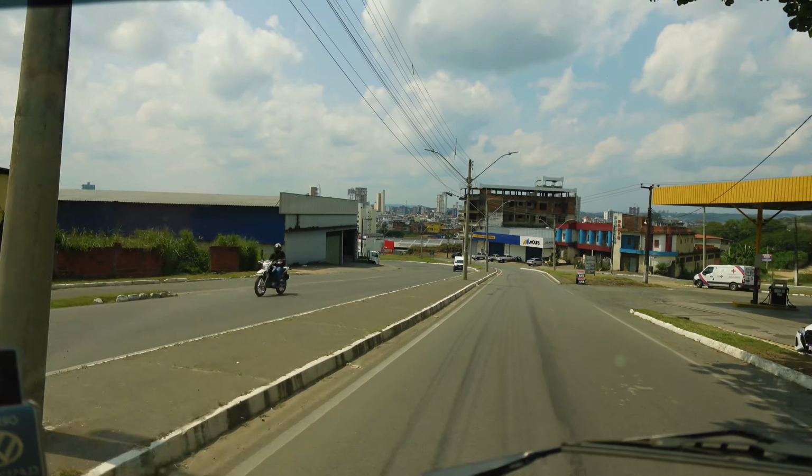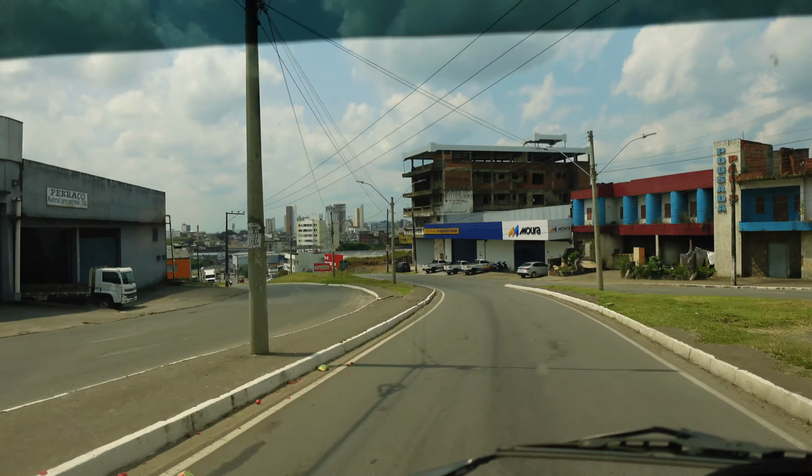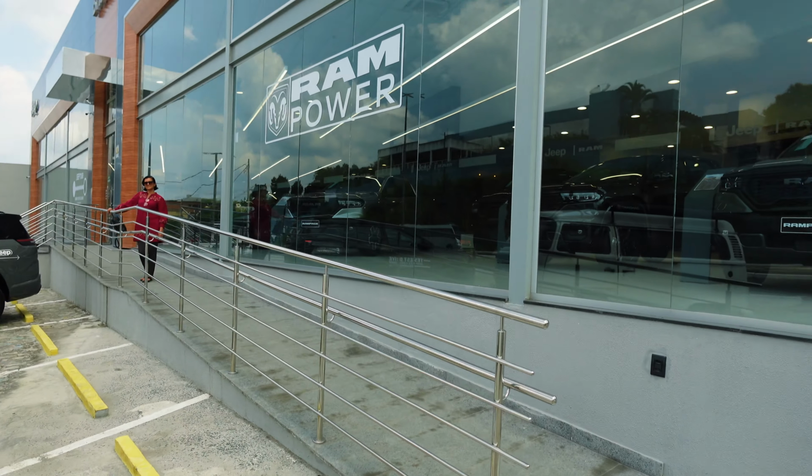Okay, we said Jeeps were not reliable as per the mechanic on YouTube, but we thought we'd look at one anyway. The Jeep Renegade is a 4x4 and also within our budget.